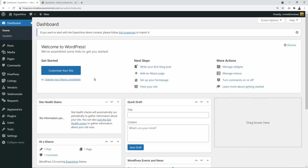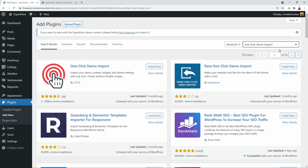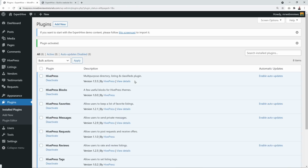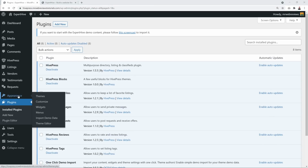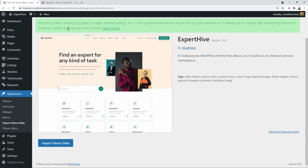And for this, we go back to our dashboard and we are going to install an additional plugin. So we're going to Plugins, Add New. And right here in the search box, look for One-Click Demo Import. So this is the very first one here from OCDI and click Install Now. This is just going to take a few seconds to install. There you go. And then activate it. And now that our plugin is installed, we can go into Appearance and click on Import Demo Data. So click on this. And as you can see, this is all the demo content from Expert Hive website. So as you can see, it will import everything.